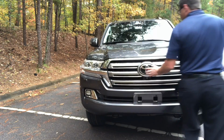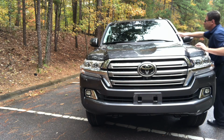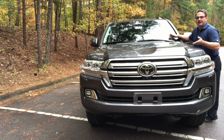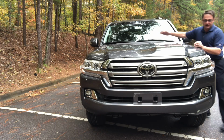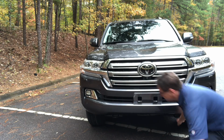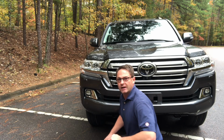Now, radar is for pre-collision system, radar cruise control. The camera's for lane departure alert and also for automatic high beams from high to low. Rain sensing windshield wipers, and also windshield de-icer. I'm not done yet. And then we've got tow hooks down here, so you can use that for pulling things out of sticky situations.